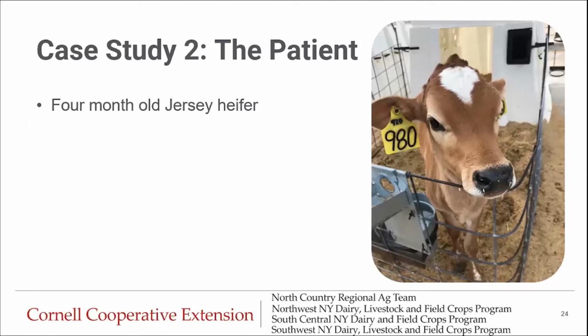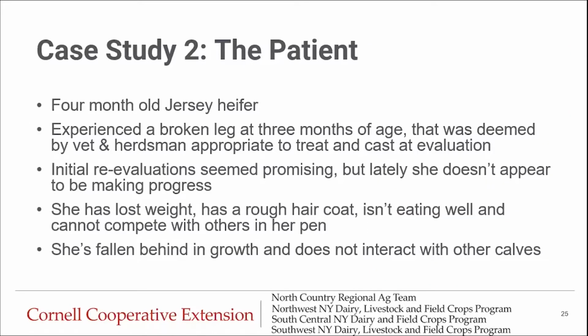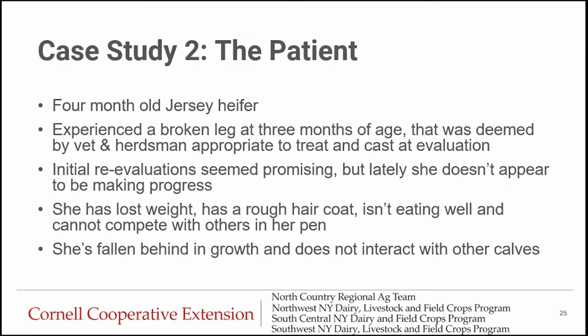So let's move on to case study 2 and talk about our patient. So this patient is a 4-month-old Jersey heifer. So unfortunately, this girl experienced a broken leg at 3 months of age about a month ago, but your vet and the herdsman deemed that it was appropriate to treat and cast that leg when she was evaluated. Initial reevaluations seemed promising, but lately she doesn't appear to be making progress. She has lost a lot of weight. She has a really rough hair coat. She isn't eating well, and she really isn't competing with the others in the pen. She's fallen behind in growth, and she does not interact with other calves.